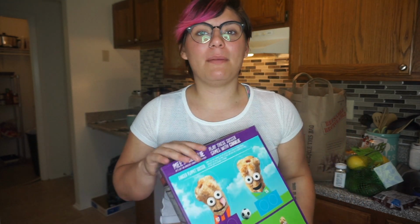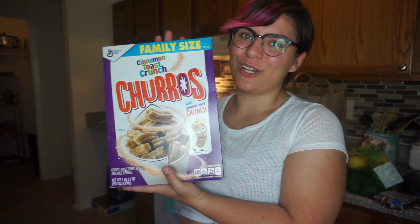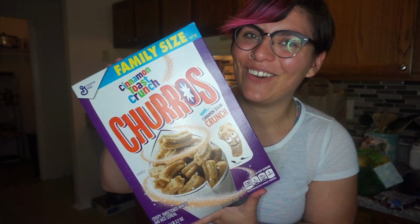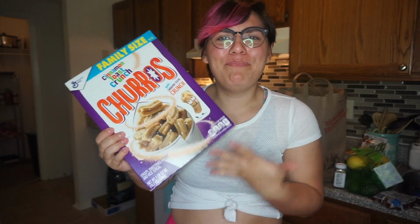I love cereal, love it. I only have it about maybe once a week as a little treat. But when I saw these Cinnamon Toast Crunch churros, you know your girl had to get it, okay? You know I had to get them. Like, what? This is the best thing in the whole world.